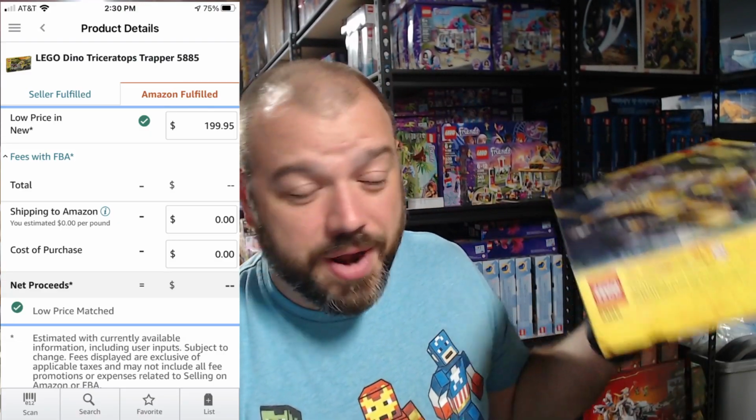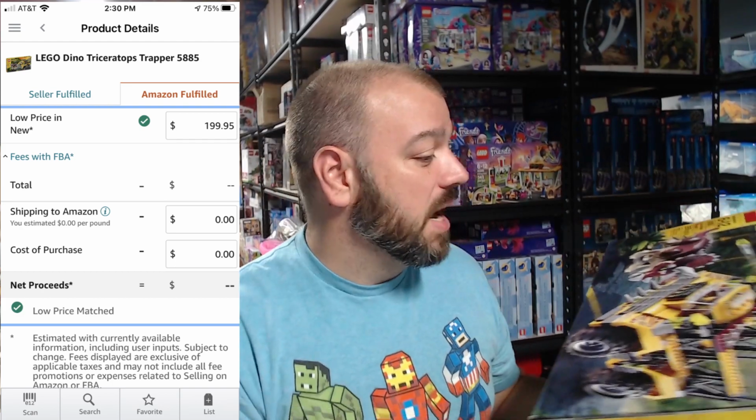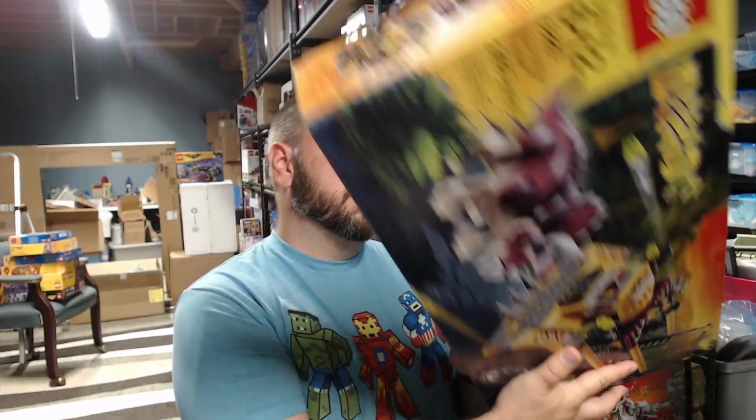I did pull down the large old Dino set. This one I'm assuming is going to be pretty hot. Definitely a high-priced set. This one after Amazon fees. This is interesting. I'll have to share this with you. It's not even listing the fees for this, so I don't know if maybe I can't sell this in some way. I will say that the price listed is around $200 though. $199.95 is the price. For some reason, it's not telling me the fees associated with it though, so I'm going to have to do a little bit more looking into this one.